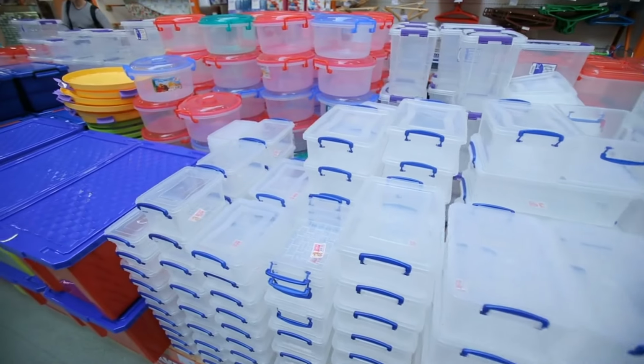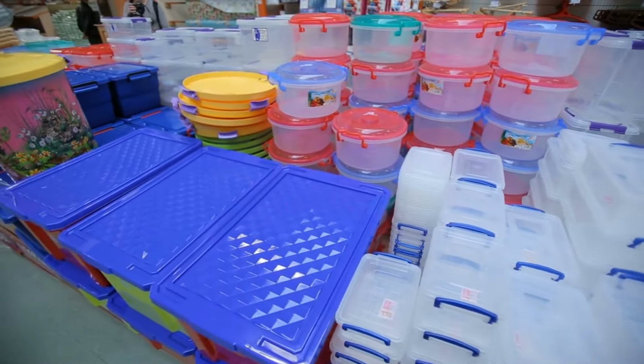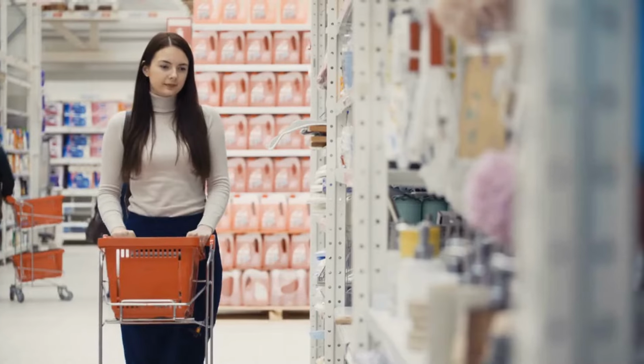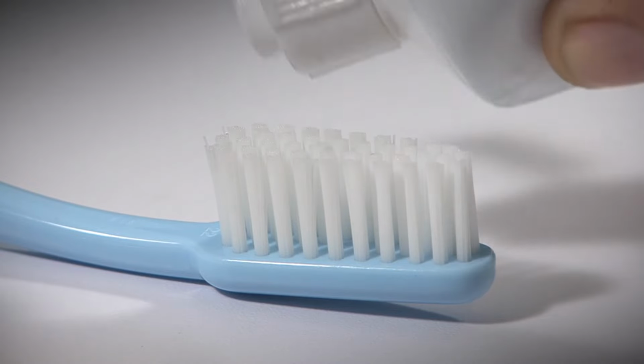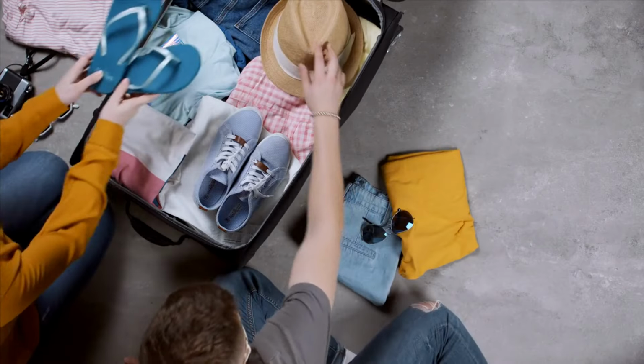If you have favorite products that don't come in travel sizes, buy reusable travel containers. These allow you to bring smaller amounts of your preferred items. Also, consider solid toiletries like bar shampoo and soap. They last longer and don't count towards your liquid limit. Don't forget items like a compact toothbrush and toothpaste. Pack only what you need for the trip.